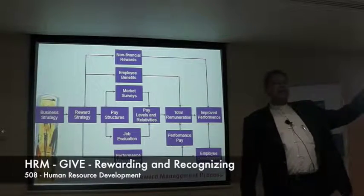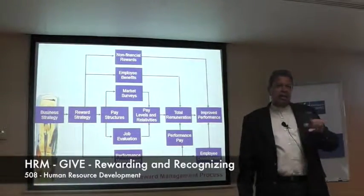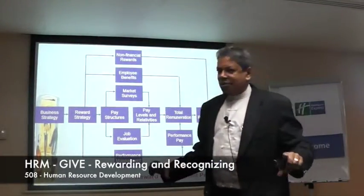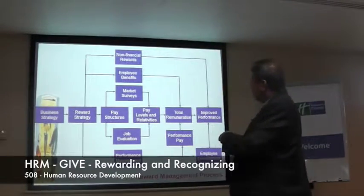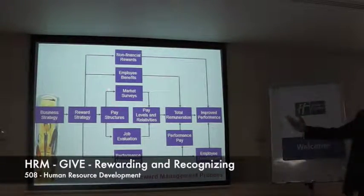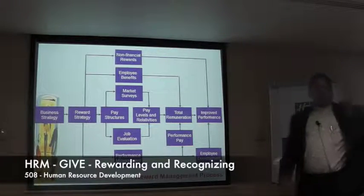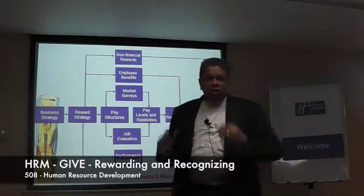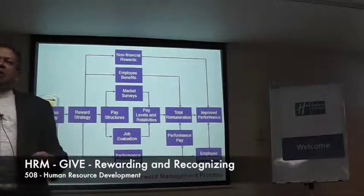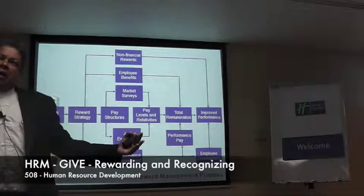Say a manager might have a different remuneration than a non-manager. An executive might have a different remuneration than a non-executive. So these are pay levels and relativities. Obviously, a director gets a higher salary than a driver. Pay levels and relativity. So you have to relatively look at what the top gets and what the bottom gets. And also you have to ensure there should not be a huge gap between what the top gets and what the bottom gets. That's another grievance and a complaint.